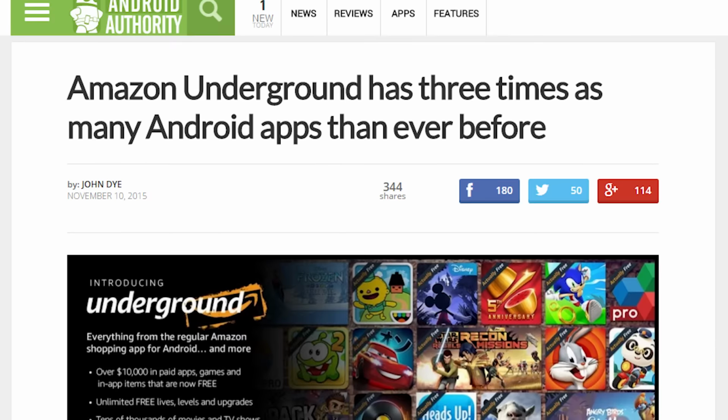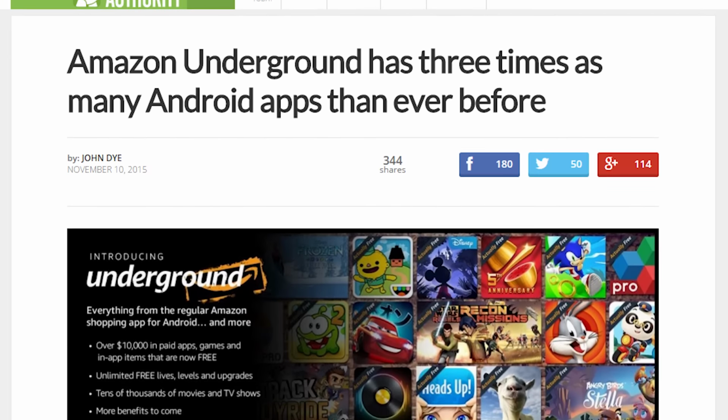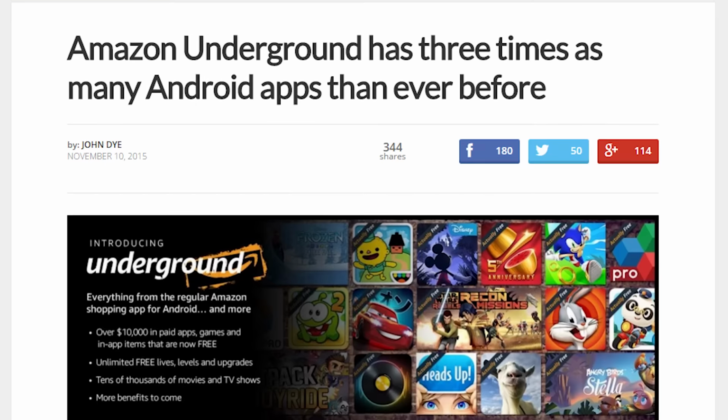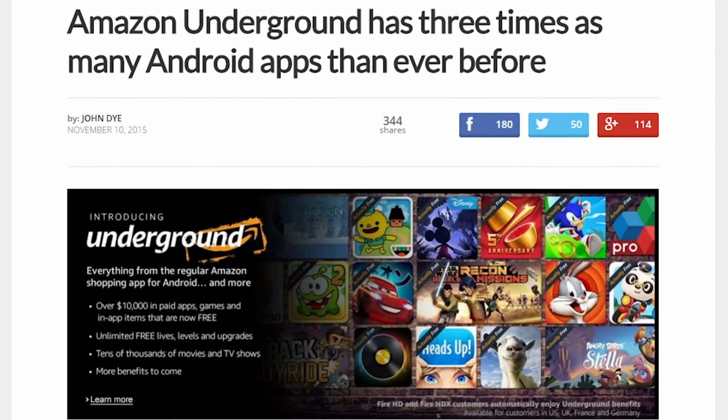After what we assume was a massive success, Amazon has boosted the number of paid applications for free in their Amazon Underground service by 3 times what it used to be. If you haven't checked out Amazon Underground yet, now is a great time to do so.